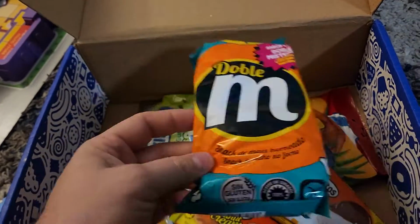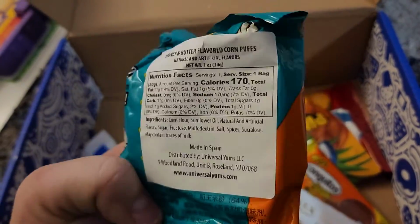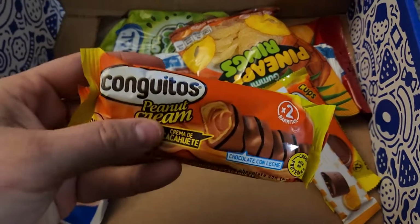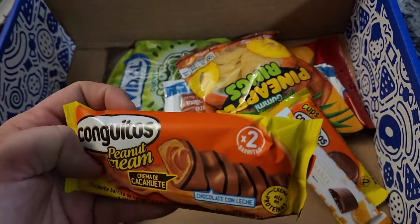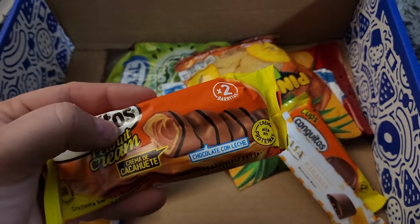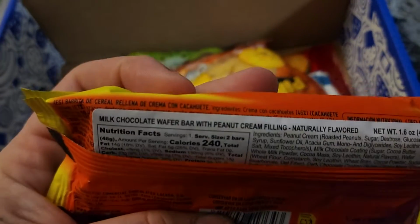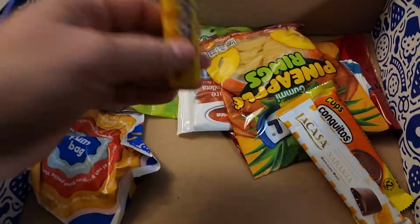These feel like Cheetos. Feels like Cheetos in the bag. They are honey butter flavored corn puffs. Interesting. Peanut cream. Okay, it looks like a Twix. No. It's continuous little mounds all the way through, full of peanut butter. Okay. Like a crispy wafer cracker, hollow, covered in chocolate, filled with peanut butter. That's a win.